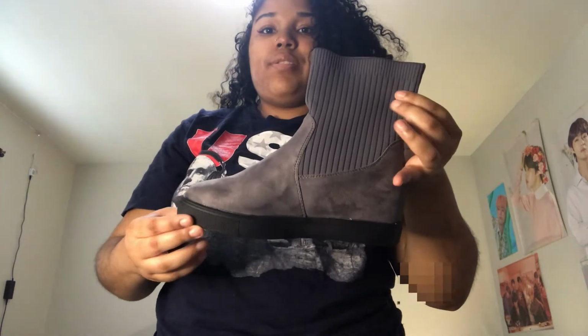Another side profile. I thought these were cute, maybe with some jeans and a coat. It's cold right now, so I feel like these are perfect for this type of weather. Let's move on to what else I have to show you.